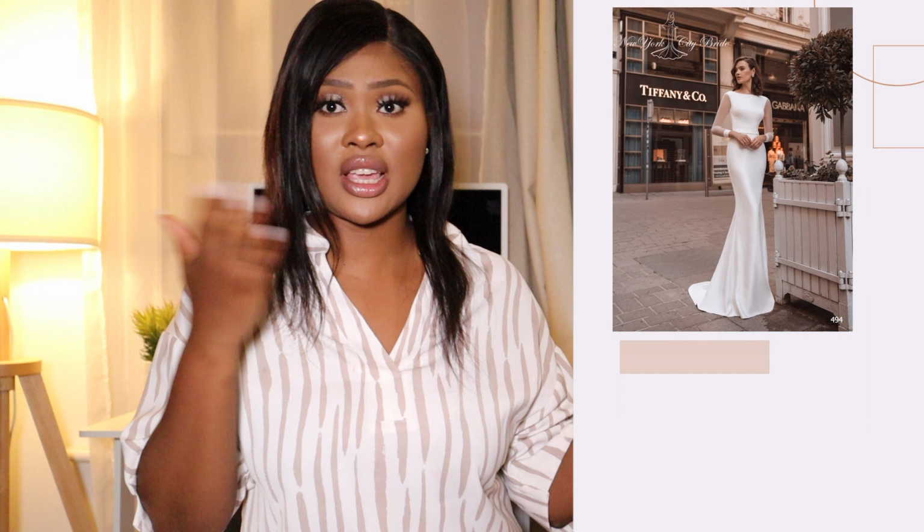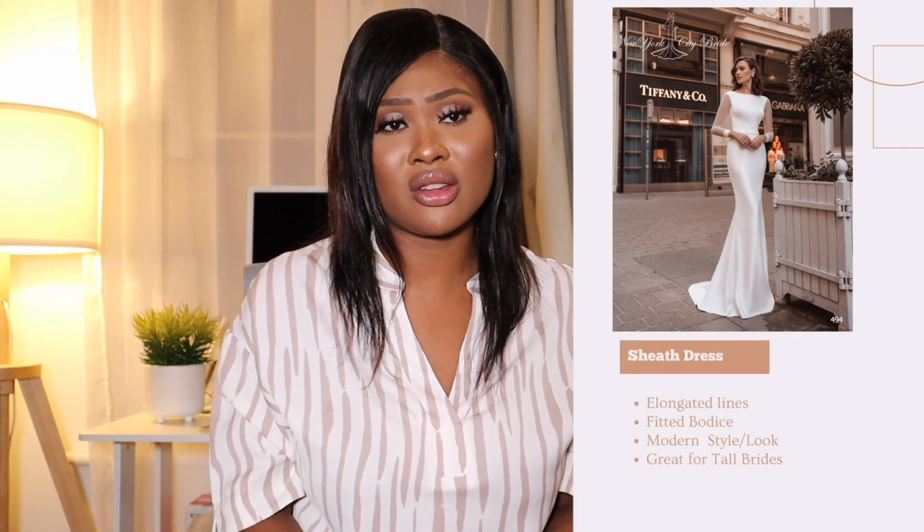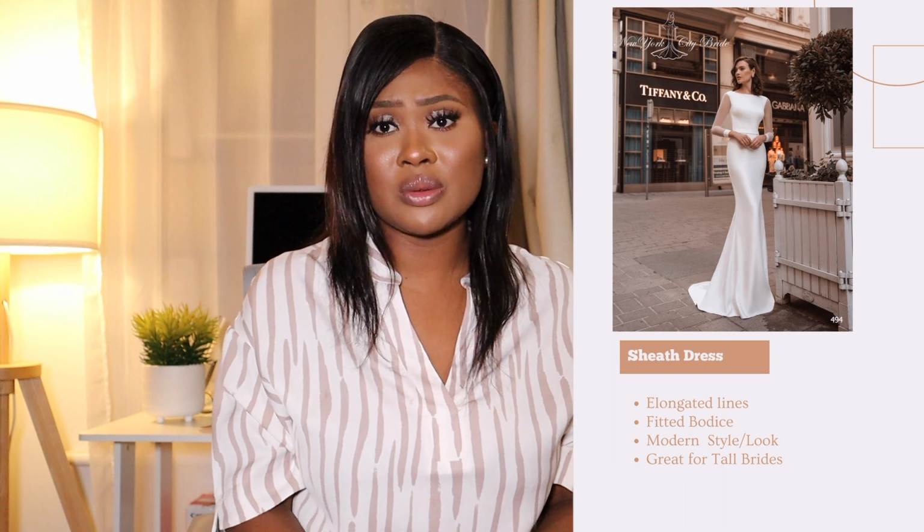So moving on quickly to the sheath style wedding dress. This one has elongated lines, and it's great for someone who is tall, and it's a more modern type of dress. It's so simple, chic. I'm going to be inserting pictures, as you guys can probably see. If you're looking to be a classy bride, you just want to be simple but classy, this is the style for you.